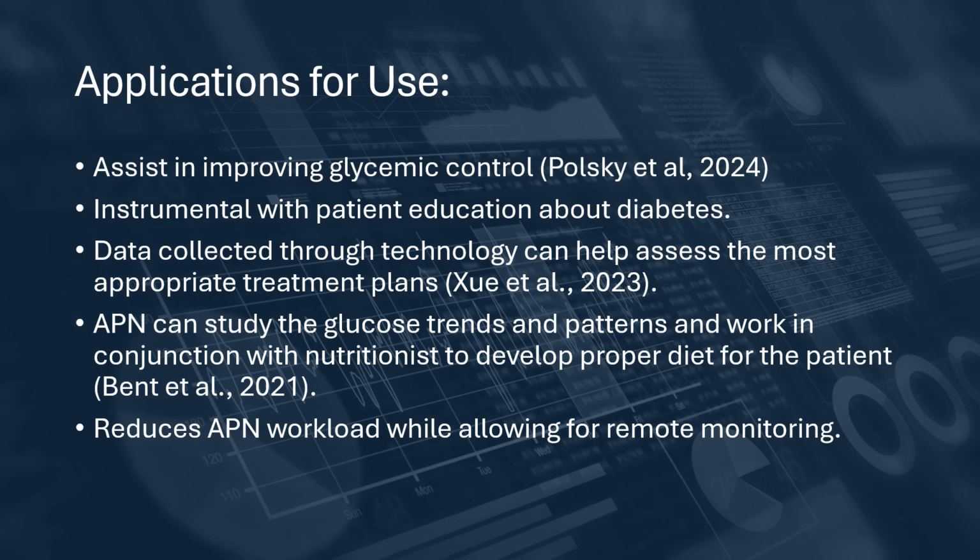Data collection through technology can help assess the most appropriate treatment plans. The real-time information empowers patients to take corrective actions about their health, diet, and exercise. When patients have proper glycemic control, they can reduce their diabetes medication intake as their doctor advises. The advanced practice nurse can study the glucose trends and patterns and work in conjunction with nutritionists to develop proper diets for the patient as well. And it also reduces the advanced practice nurse workload while allowing for remote monitoring.